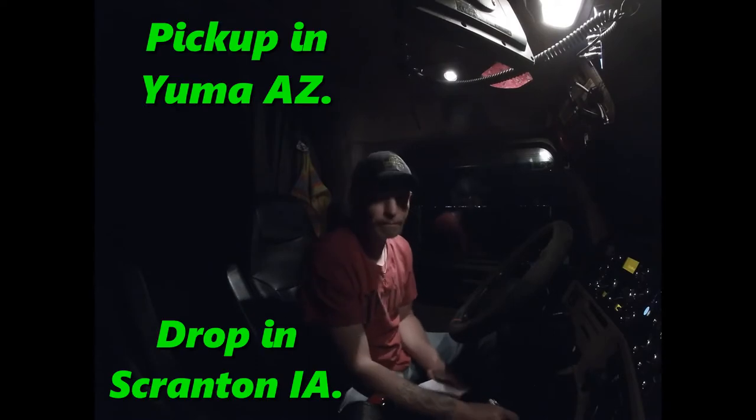Guys, looks like we're going to pick up in Yuma, Arizona, Peterbilt 520 chassis, and then we're going to Scranton, Iowa, at New Way Trucks to drop it off, about 1,600 something miles.